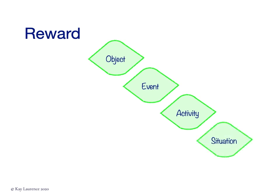Or a situation that we enjoy. Companionship. For Merrick, the Gordon setter, the situation is always going to have sunshine as part of it, and comfort. It could be social approval, it could be inclusion in being part of a group, and certainly security will be a reward for the dog.